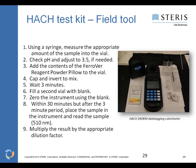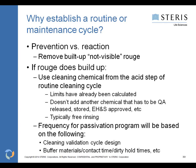And these are very typically pre-rinsing detergents, so they also will remove any of the other process residues that may be on your tank. And this frequency will be based on your cleaning validation, cycle design, and of course your buffer materials, your contact times, your dirty hold times, as we showed in that other slide previously with the buffer tanks, that they determined their dirty hold times and their process hold time and their actual batch hold times.